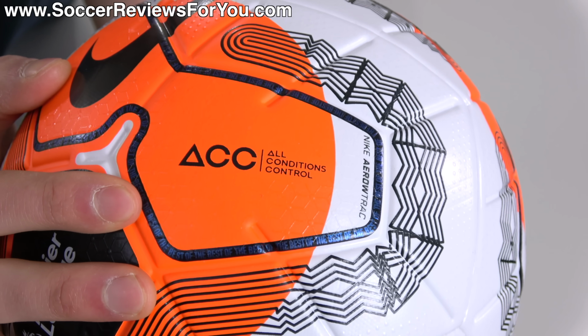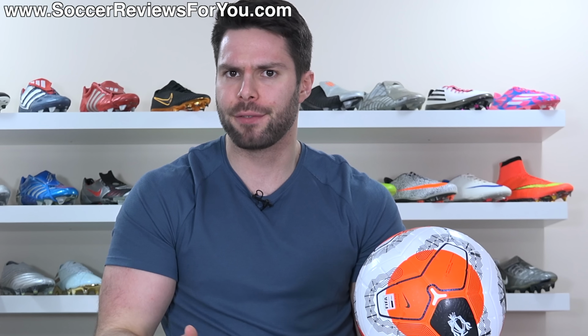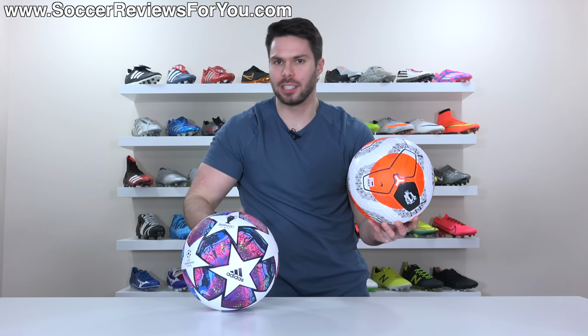And of course, let's not forget, the Merlin does have ACC technology, which basically means that this ball has a feature that you wouldn't even know is a feature unless they physically wrote ACC on the ball. To make a long story short, if it's wet, the ball is slippery, regardless of whether or not it has ACC.